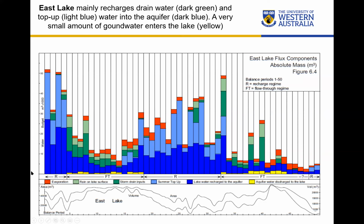So basically, we've got two sources of water going into the lake, mainly, apart from the rain that falls on it directly: the drain water that's coming in and the pumping water. And just about all of it, apart from the bit that evaporates, goes out the bottom into the aquifer. So the lakes are actually recharged for most of the time, as far as the groundwater goes.